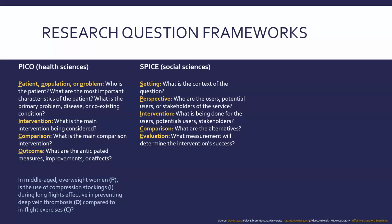So here the setting, or the S, is the context of the question. It asks you for the perspective, right? Who are the users or the potential users? The intervention, very similar to PICO. What is being done for the users? Comparison, asking you to think about what the alternatives are. And then the evaluation, what measurement are they using to determine the intervention success?